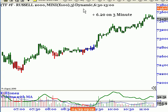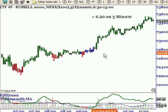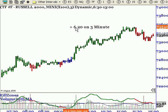Okay, so if you didn't get in on the 10-minute signal, then you could enter off of these blue bars on a break. Okay, it was 6.20 on the 3-minute. So we're always using two time frames. So we use actually three, but we're going to watch all time frames.